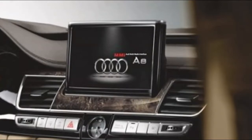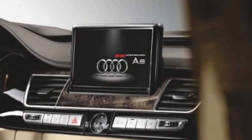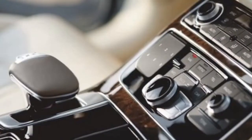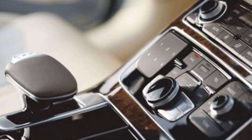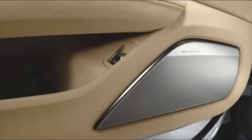Quattro all-wheel drive. Advanced Quattro all-wheel drive technology comes standard on the 2018 Audi A8 L. The system has a variable torque split that can intuitively send power to where it's needed, helping enhance performance and traction as road conditions demand.